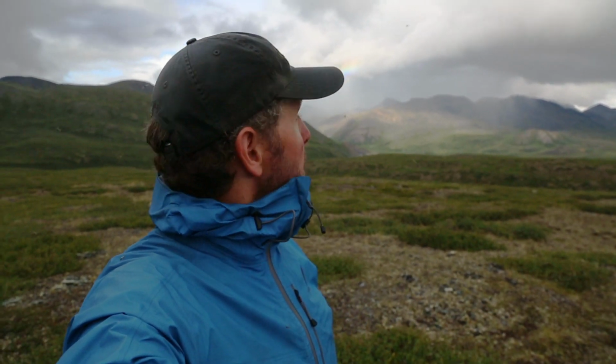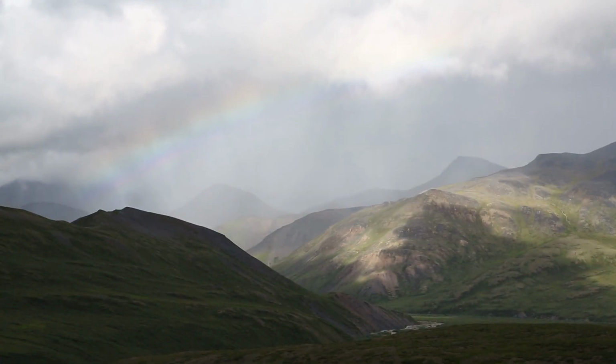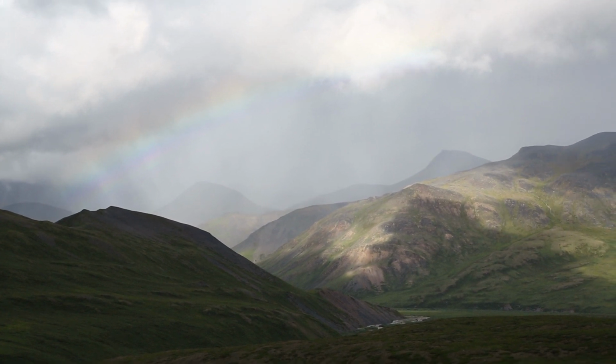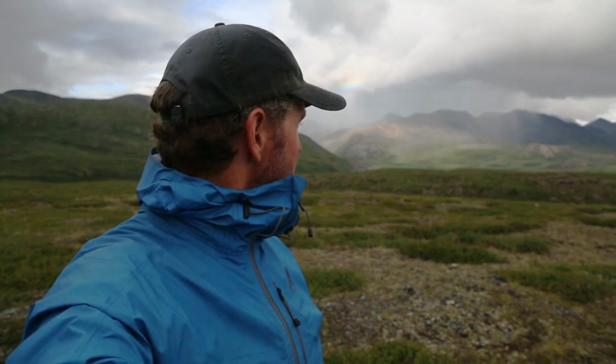Well, we just got a bit of nice photographic light. Some rain has been moving through, and apparently a patch of sun opened up, although I'm not seeing it from here. It just created this beautiful rainbow. And the hills are lit up in a great amount of patchy sunlight and darkness, great contrast and color. So nice to have a little bit of photographic light. It's been so gray today.